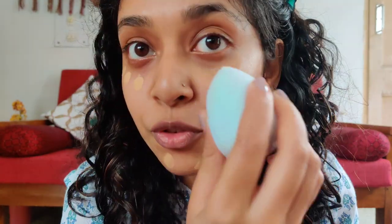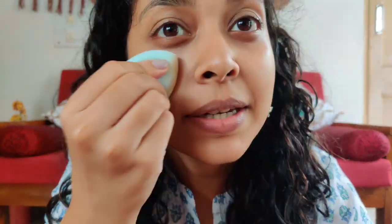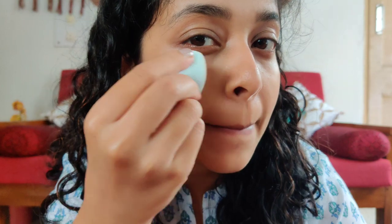You can see it blends very easily. I hope you can see how much of a dewy finish it has. I mean, the foundation is not matte anyway, but then this adds to the moisture, so it's good. So yeah, I'm gonna do the rest of my makeup and we'll discuss the lipstick.